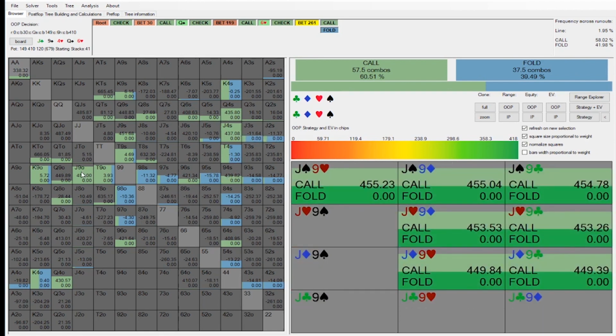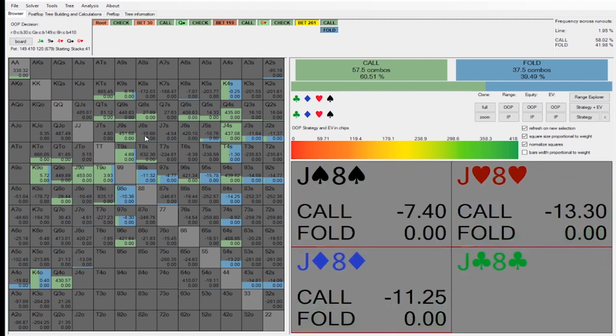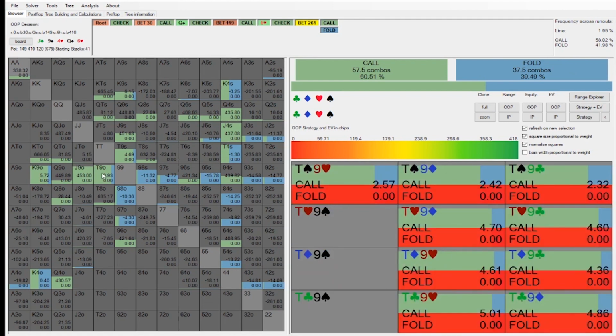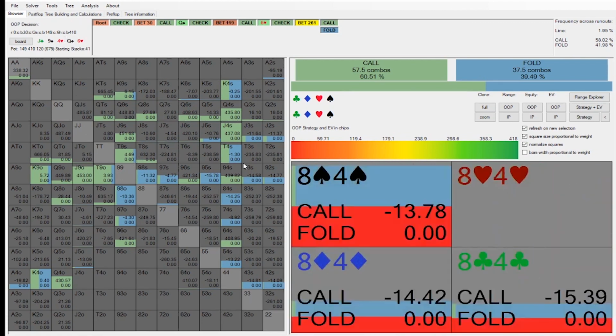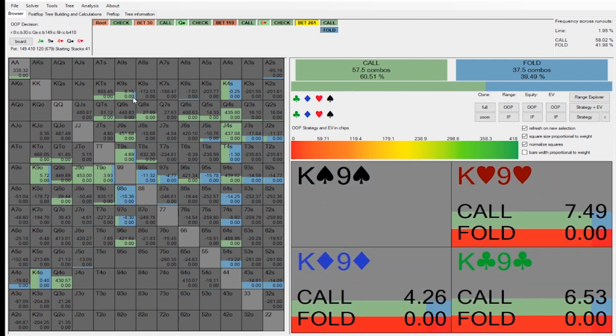Yeah, even let's say what else is very, very close. I would be folding all my Jack X. Even 10-9 I would be folding. 9-8 of course. So those very weak second pairs I would always be folding. And yeah, third pairs with a 10 or Jack X always folding.